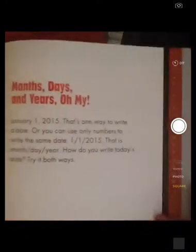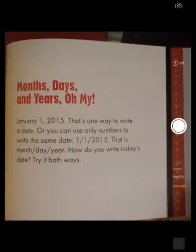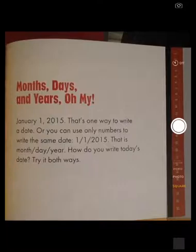Months, days, and years, oh my. January 1st, 2015. That's one way to write a date. Or you can use only numbers to write the same date. 1/1/2015. That is month, day, year. How do you write today's date? Try it both ways.